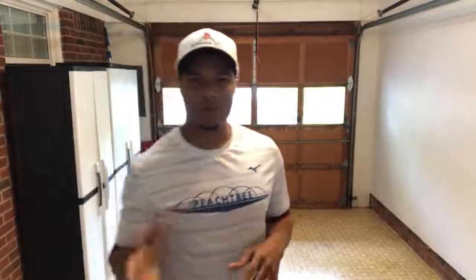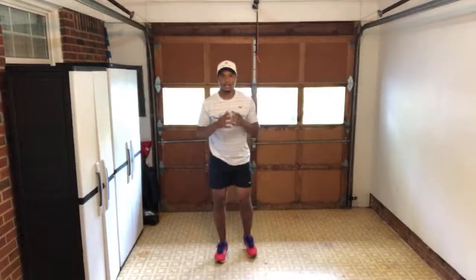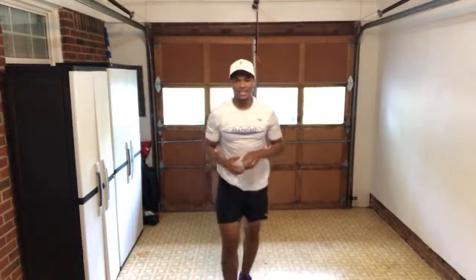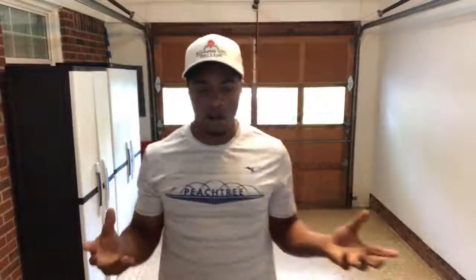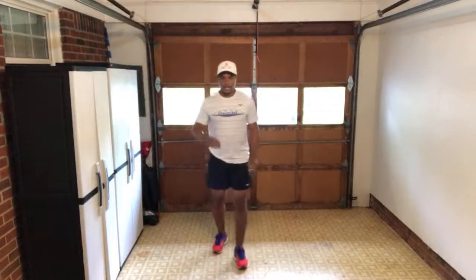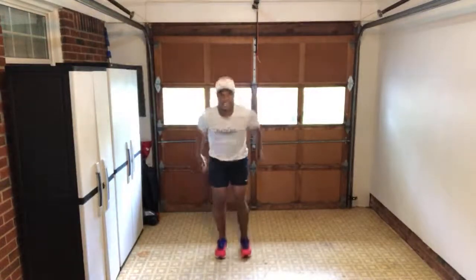Next, we're doing high knee jumps. They're gonna look like this. High knee, high knee. Obviously, get the knees up high, have that dorsiflexion, back tall. We begin in 10 seconds. And 3, 2, 1, high knees.